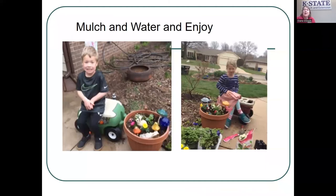Now you mulch and water and enjoy. These are the grandkids. And as you can tell, there are more ornamental things in there than plants. But they loved it. They loved every minute of it, from breaking up the clods of dirt to picking out which plants they wanted to put in. And then they spent the most time decorating.